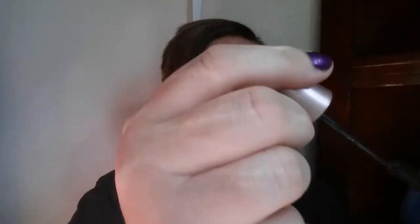All right, so that's pretty much the eye itself is done, except for I need mascara. Yay! Okay, so I'm going to be using my Maybelline Lash Sensational, which this stuff can get kind of clumpy. So you might want to be careful with that.